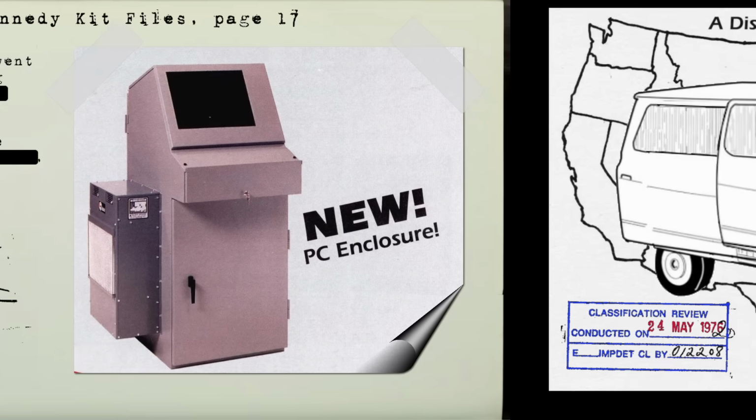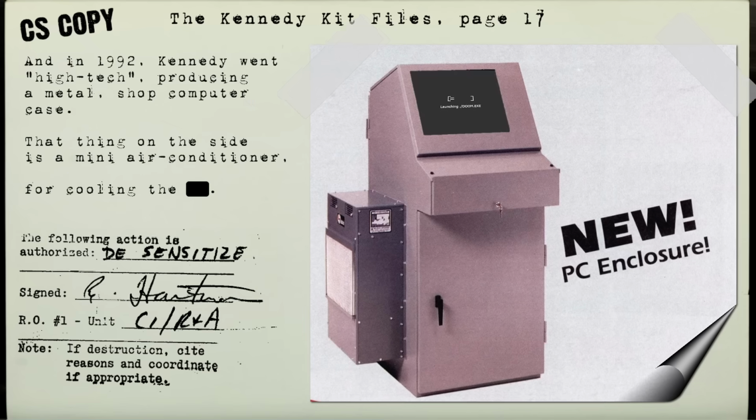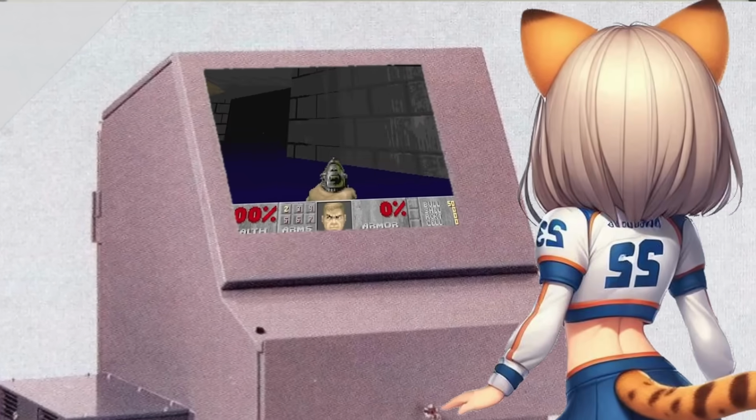And in 1992, Kennedy went high-tech, producing a metal shop computer case. That thing on the side is a mini air conditioner for cooling the PC. I wonder if this thing would play Doom.